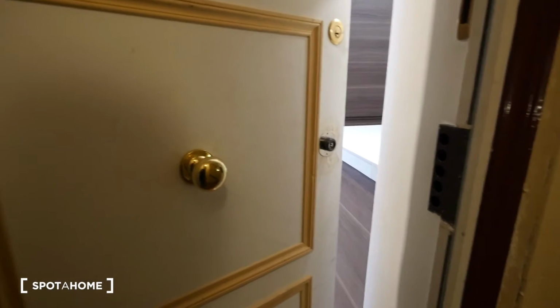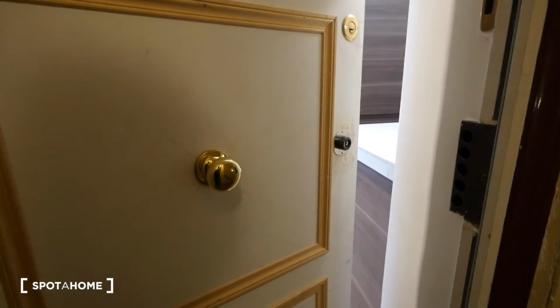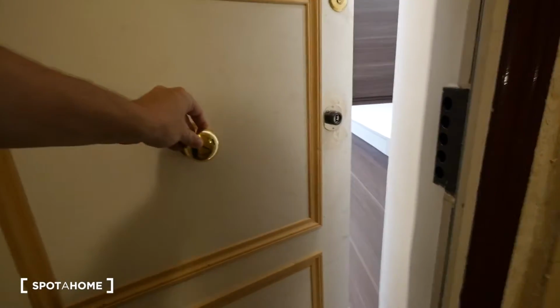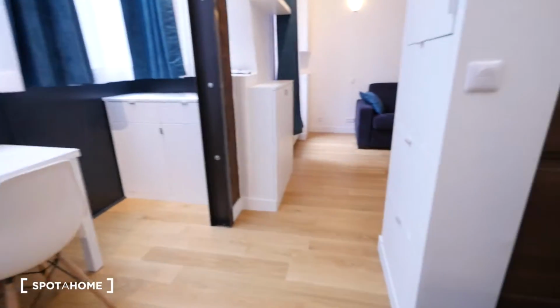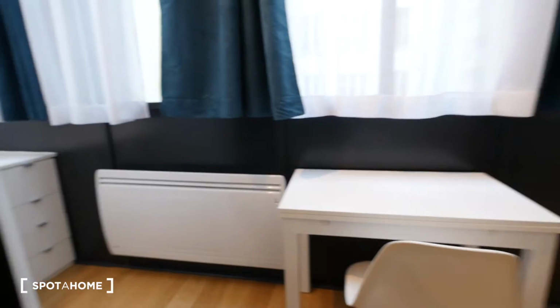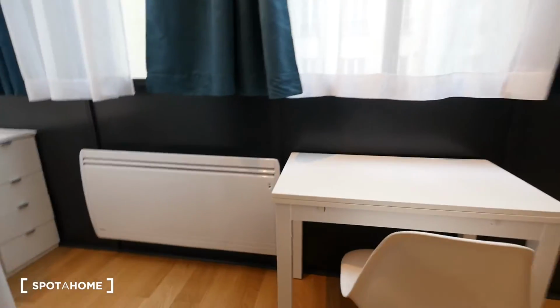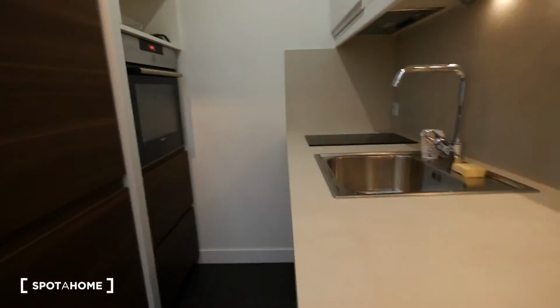So we are now outside the apartment. It's a studio, which seems more like a one-bedroom. You're gonna see. So we open the door, and the first thing we see is this kind of a room. So it's open, and from here we actually can see the bedroom, which is right there. On the left-hand side we have this desk corner, this study corner. And on the other side we have this open kitchen, which is quite beautiful.